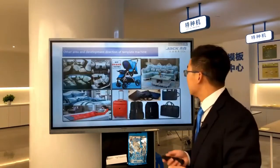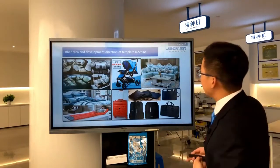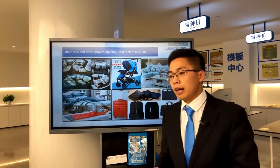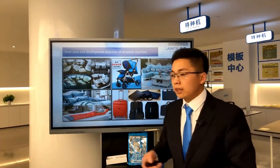Of course, our template machine is not only for clothing, it can also be for other areas and is a developing direction for the future. You can see this car seat, and this is a sofa. This is a leather product, bags, all different kinds of products.